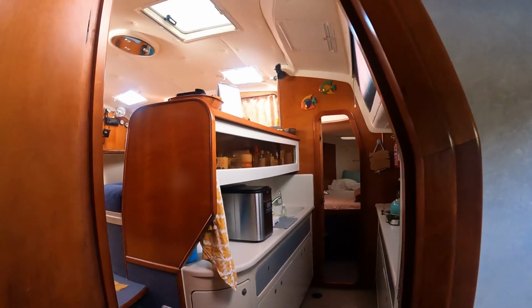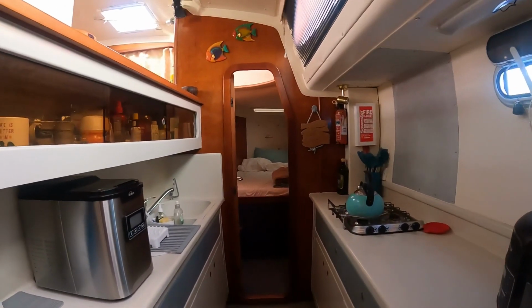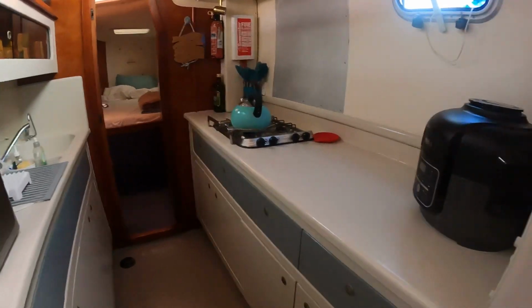We've had a few guests on board and they've all said it's been absolutely fine. That's including guests who are around 6'2", and there's been no problems with height, there's been no problems with the beds being too short, which is wonderful. I'll show you the galley now.